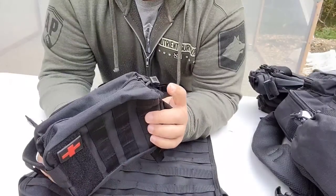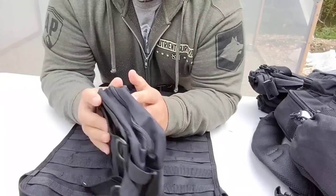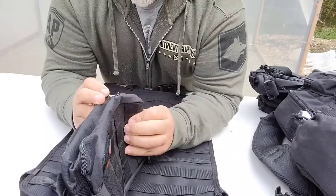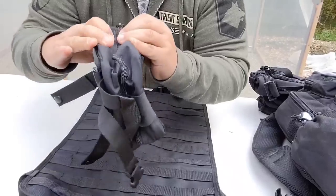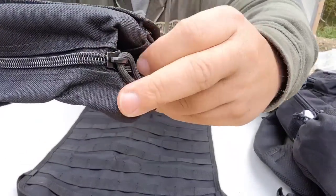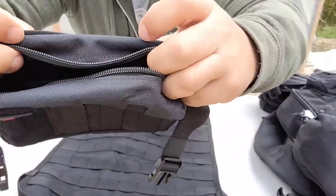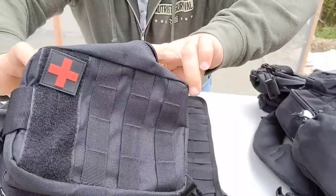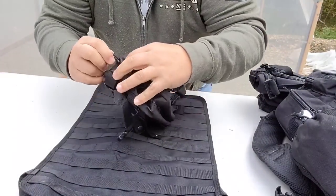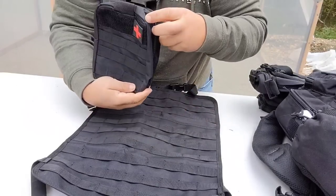But I just noticed something here. Like I said, I just actually took these out of the bag right before I came to work on this video. And I noticed that although it doesn't have the strongest zippers in the world, these are really good zippers. See those zippers? They're nice and thick, and they look like they can take a beating. So pretty happy with the zippers so far. And this is the pouch that is marked first aid, obviously, right? It's got the little red cross on it.